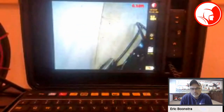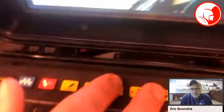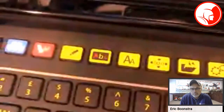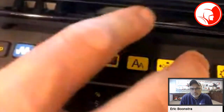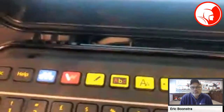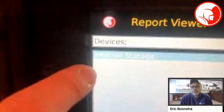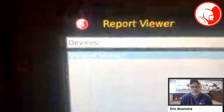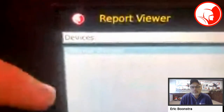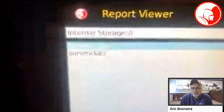Now, if I wanted to find that file and show it to a customer or copy it to a USB drive so I could hand it to the customer right there, I would press this file key. Looks like a couple of file folders. And now on the screen, it's going to show me internal storage, highlighted in blue. So if there was a USB or an SD card, it would tell me USB 1, USB 2, or SD under here. So I'm going to select internal storage.